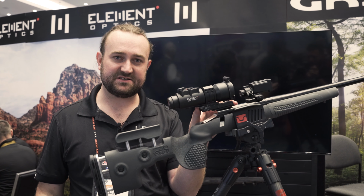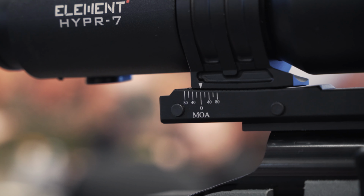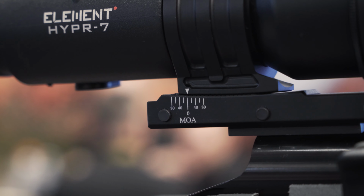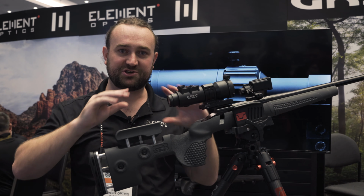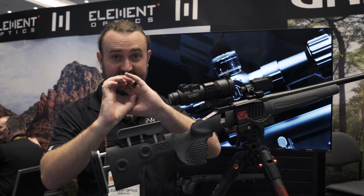Does come with a one-piece mount as well, with a tilt adjustable rail here, so you can set your tilt to where you need it for your particular setup to make sure that that canvas inside your scope is always centered.